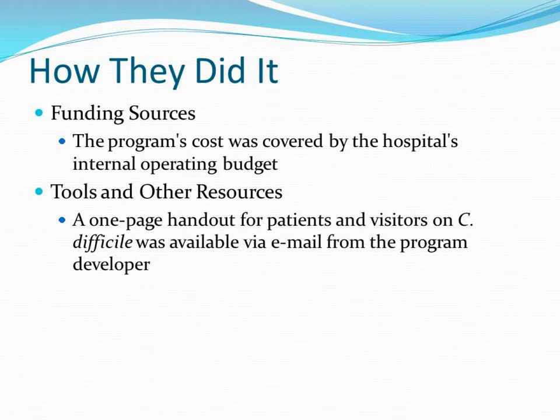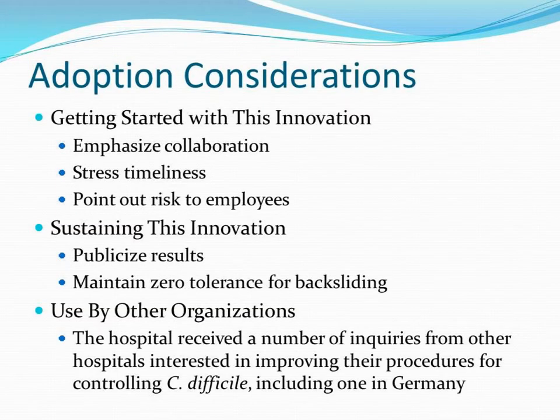And they gave out some resources to patients and visitors about C. difficile. This was also available by email from the program developer if needed. And then they discussed adoption considerations within themselves as well as for other hospitals that wanted to get involved in this initiative. But they emphasized collaboration, so it's a team effort. Team members all need to get involved. Timeliness of the program was stressed, and education and the risk was pointed out to the employees.